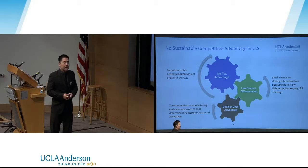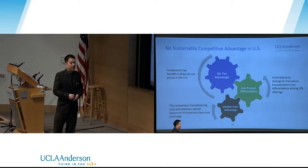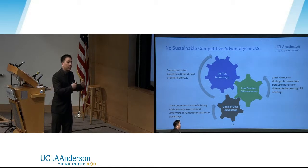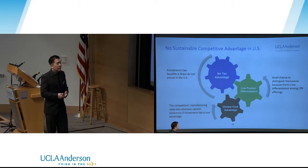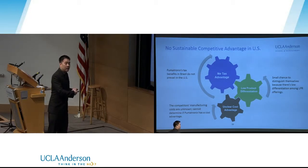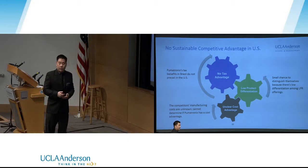The last point is that there are unclear cost advantages. In Brazil, Pumatronics has a 90% market share and has clear cost advantage. But if it came to the United States, we would be able to set the prices, but we won't know what the competition's costs are in the United States. So it's unclear what that cost advantage might be, if there is any. So there's no clear cost advantage, there's no clear competitive advantage in the United States. And when you consider the fact that it's a small market, an unattractive market, and that it's a crowded market, that leads us to our conclusion that Pumatronics really should not enter the United States.